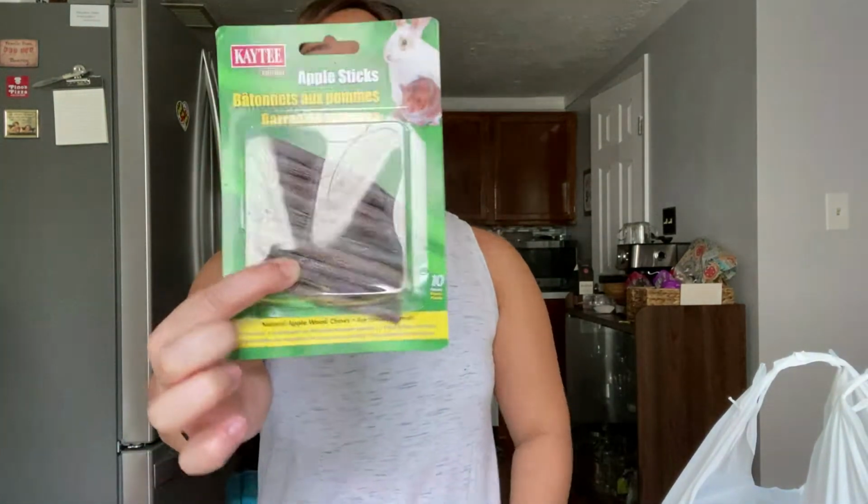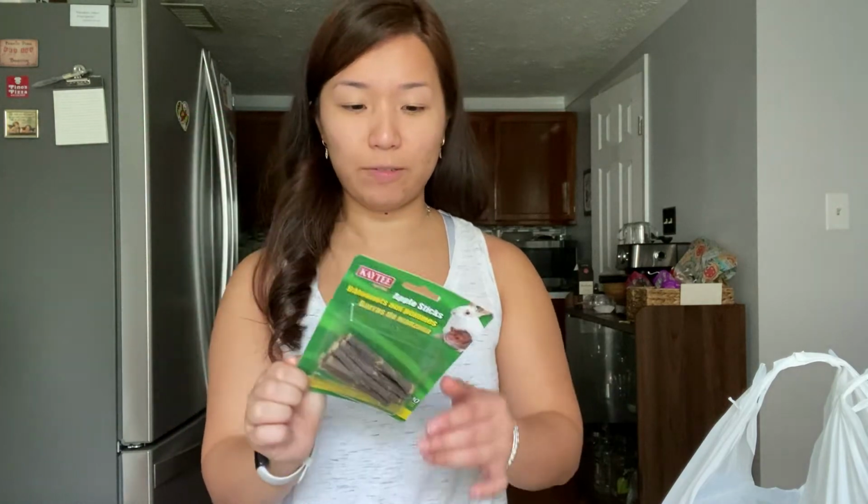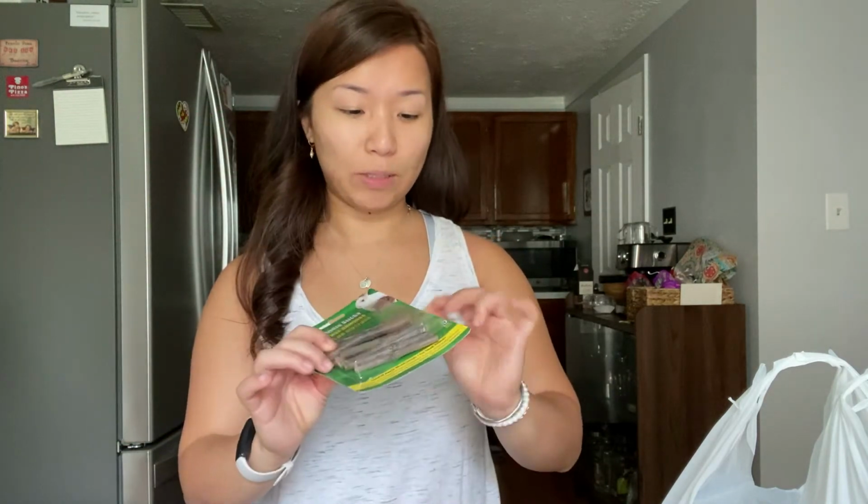Oh, we got these little apple sticks for the little pigs. We're gonna see if they like these or not. And finally, Giant has a section for guinea pig stuff, or just for small pets. So I thought that was great. We're gonna give this a try later.